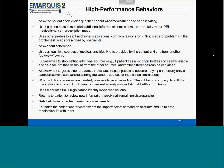If patients have loose medications that are outside their pill bottles, then use a resource like drugs.com to identify those medications by describing what the medication looks like. Return to the patient a second time to review any of this new information and resolve any remaining discrepancies. Get help from other team members when needed, although in your case, you're probably going to be relying mostly on yourself. And then finally, educate patients or caregivers about the importance of carrying an accurate and up-to-date medication list with them. Because, of course, if they had that in the first place, then everyone's job would be a whole lot easier the next time they get admitted to the hospital.